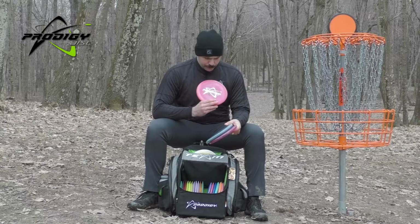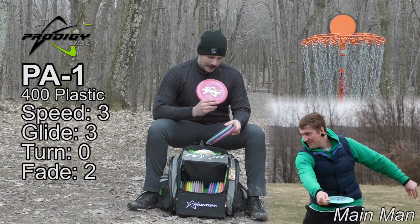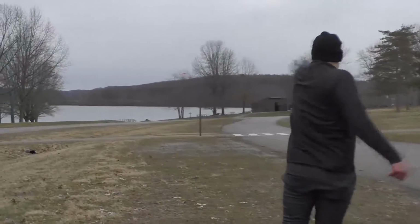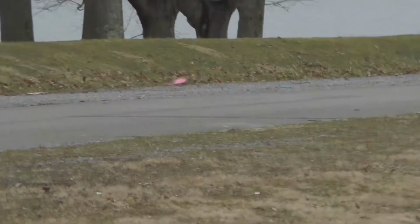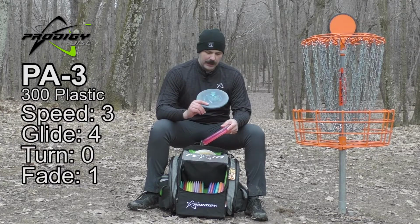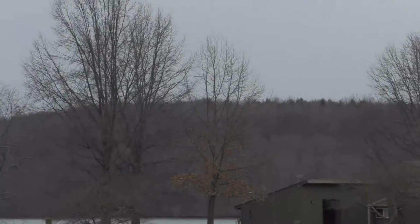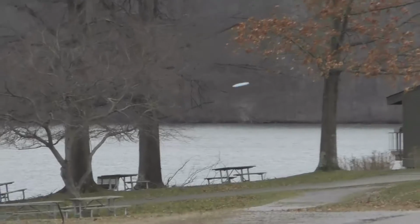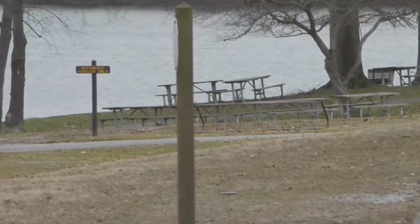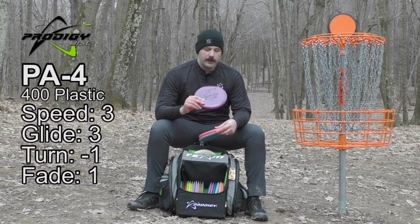I got a Proto PA1 that I got from my main man, Dan Horwat. I'm throwing this thing for nice straight shots with a little bit of fade. Really loving the PA1. 300 PA3, shout out to the Zambia Open. This thing, hyzer flip straight, minimal fade, and any angle I put this thing on, it's flying. I'm loving it. Last one here is a 400 PA4.